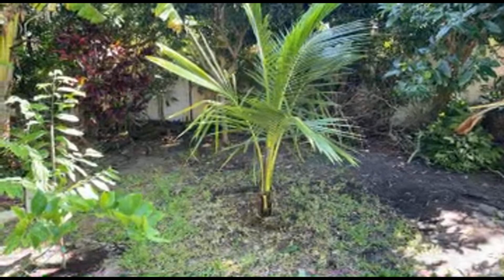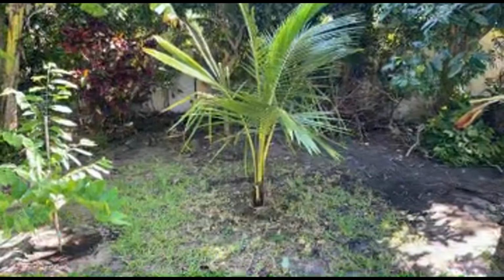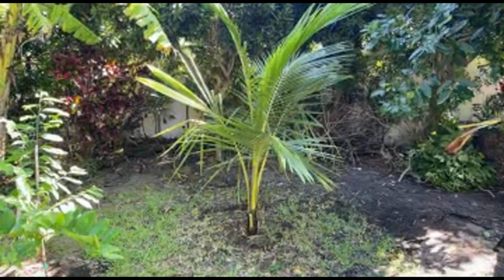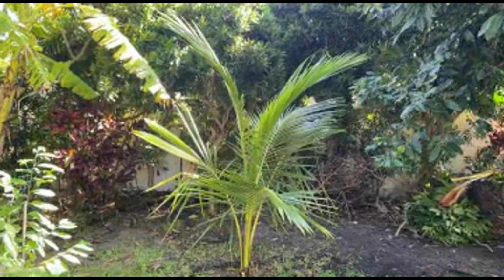The thing with the coconut tree is get the dwarf one. I just say it all the time, get the dwarf coconuts. They produce the fruit a lot more quickly. That's why I know I'm gonna get fruit off of this in a couple of years. I think the fruit tastes better. You know, coconut aficionados, don't kill me. And of course they don't get as tall, which means the fruit is pickable. It means that you also don't have the hazards of the incredibly tall trees.